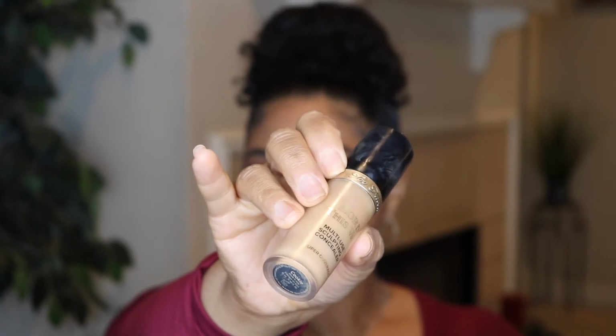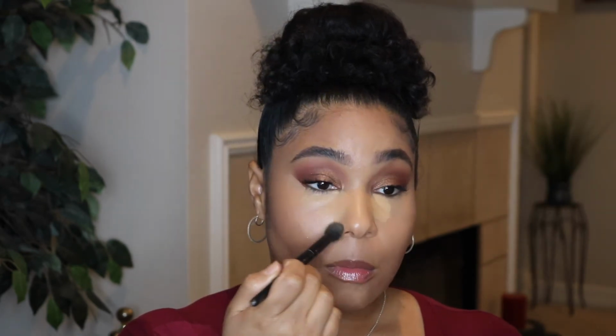I think I'm gonna put my Born This Way Multi Sculpting Concealer by Too Faced on top of it, and I have it in the shade Cookie. And you can totally tell my under eyes have way more coverage than the rest of my face, but that is okay. To set my under eyes, I'm gonna go in with my LYS Triple Fix translucent setting powder in Brilliance, which is the shade Banana.